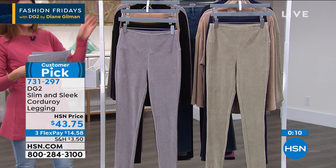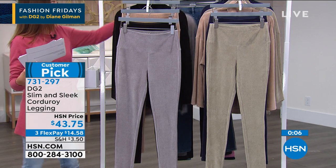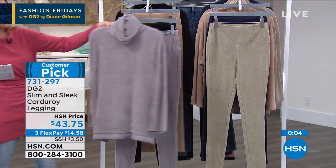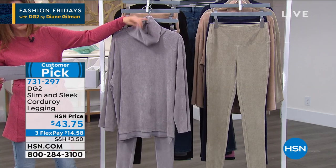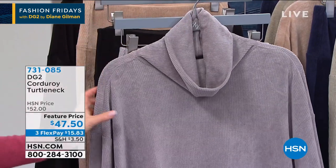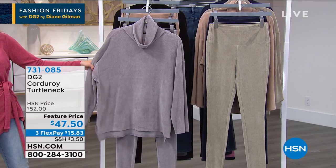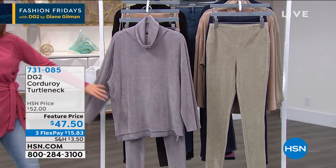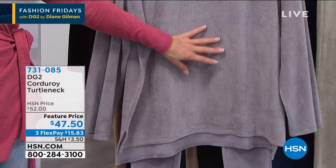And then don't forget about adding the matching turtleneck as well. You can put the look together. And you'll notice the turtleneck has a lovely, lovely shape. It's a soft, relaxed turtleneck, almost more like a cowl neck. It just sort of drapes beautifully. And you'll notice it has a nice relaxed fit. It's not tight at all. Drop shoulders, little side slits, and it's 26 inches in the center back length, extra small through 3X.